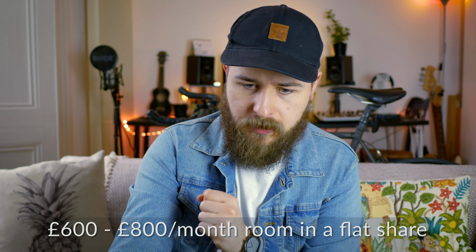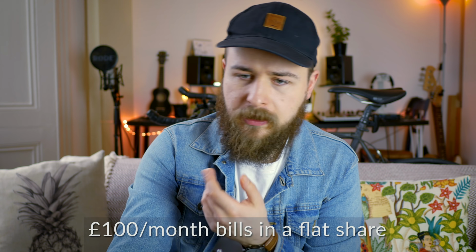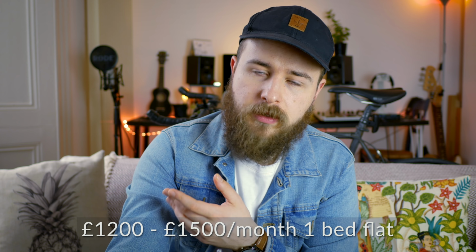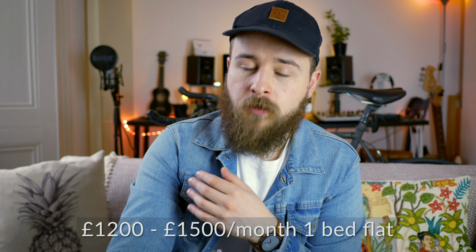A flat there, sharing with 2 or 3 other people, would cost you around £600 to £800 a month, and then expect to pay another £100 on bills. However, some flats come with bills included. If you want to live on your own, maybe you can get a studio for £1,000. If you want to live in a 1-bedroom flat, maybe 1,200, 1,500, depends on the area and the condition of the flat, obviously.